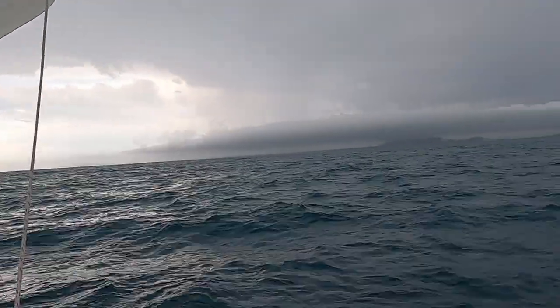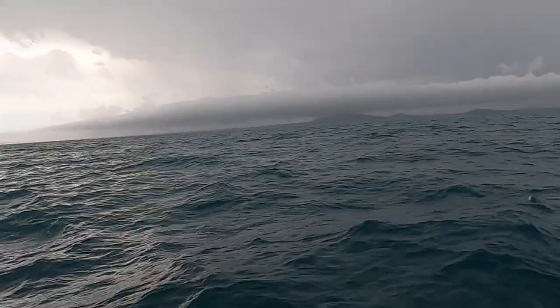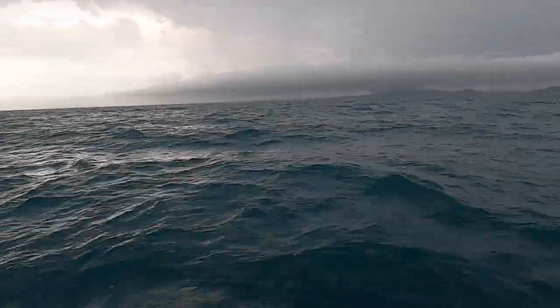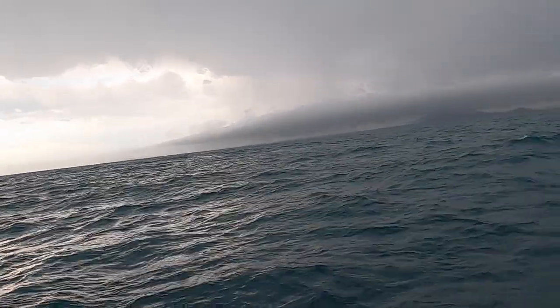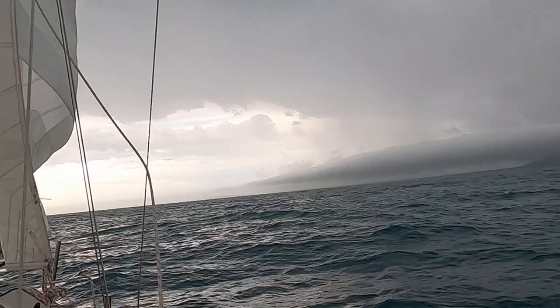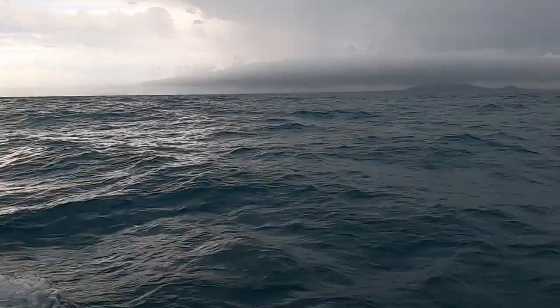Full-on vicious looking cloud moving in. So I put a reef into the main and the wind has dropped a bit, so I'm on the motor as well just to keep speed up, to try to make the wind be awesome before the rain comes, at least before it's dark. So I'll probably reduce the rig now as well to stay in the staysail and just chug in there. We just got to go up there. It's an hour at 5.5 knots.